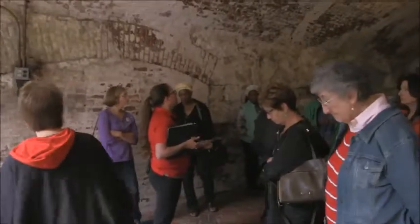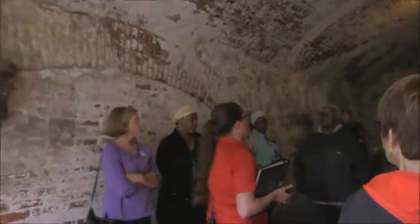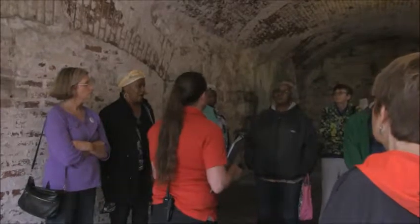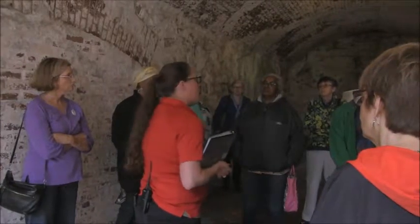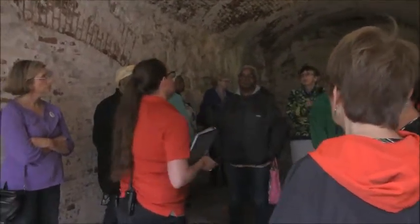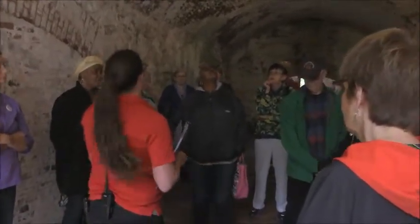There were enslaved persons, there were military convicts, and there were a host of other people, as you can imagine, with specialties: stonemasons, brick masons, boat captains, ox drivers. There's a whole array of different people that helped build this place. And so the enslaved make the bricks? Yes, for the most part.